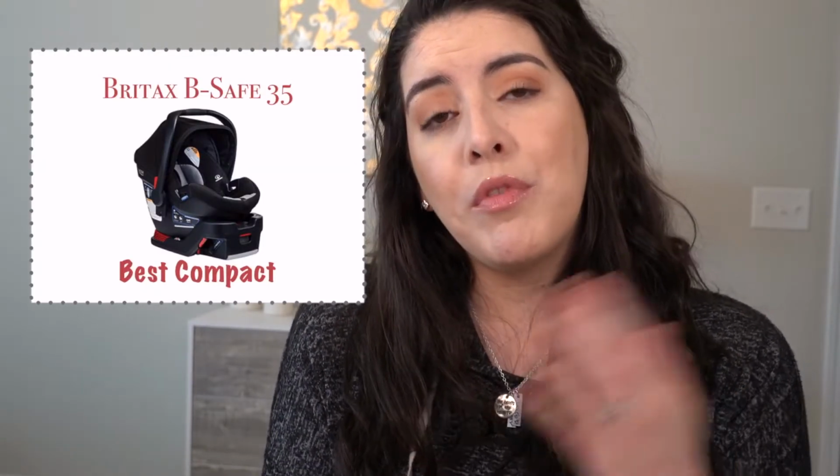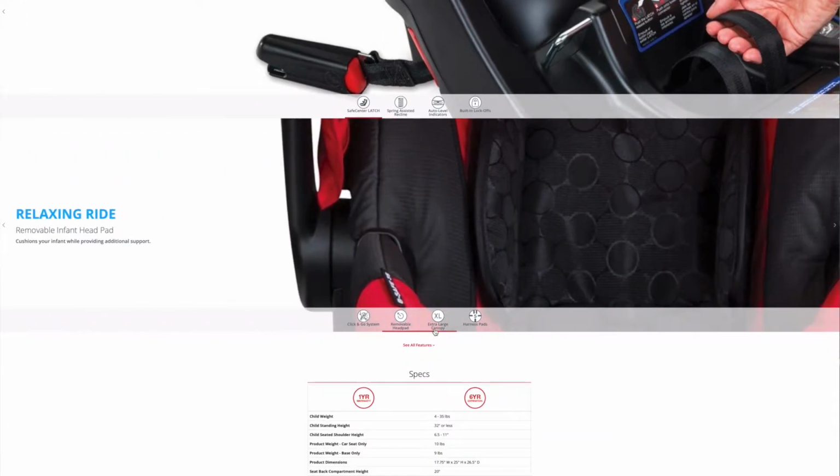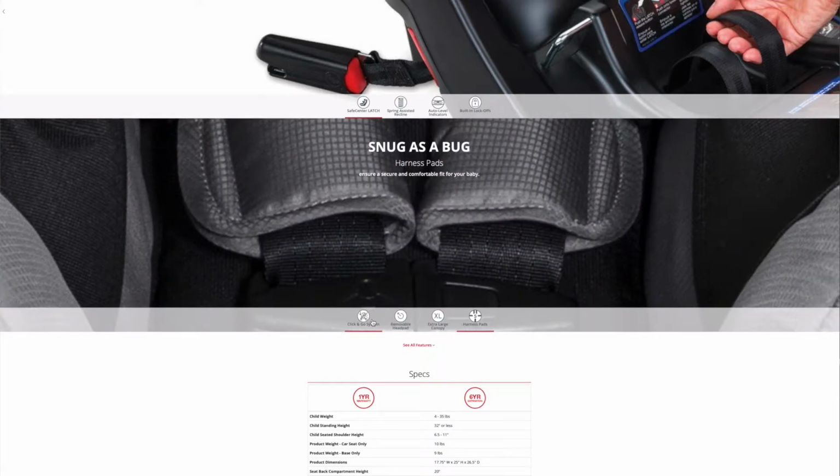The number 2 car seat that I would recommend is called the Britax B-Safe 35. This guy is going to support baby from 4 pounds all the way up to 35 pounds, so it does give you a few extra pounds if you want to use it for an extended period of time. It's going to run you about $200 depending on the retailer. You will be able to find it in a stroller set for around $320.